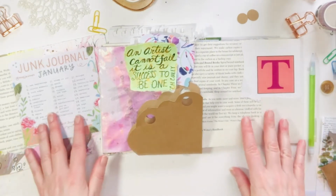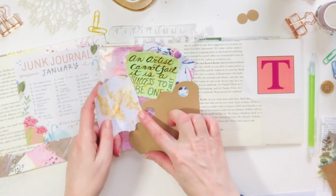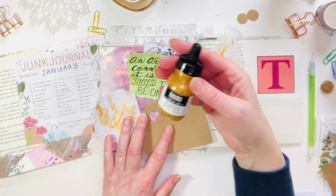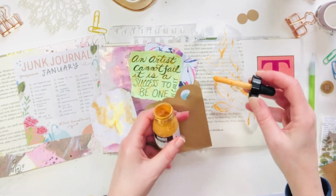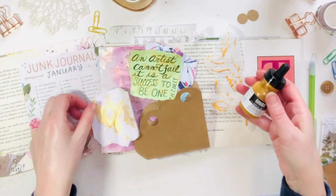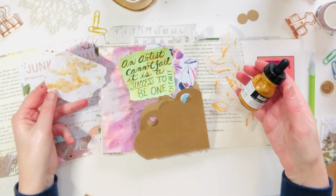I wrote that out on a piece of scrap paper, and then I decided to sort of zhuzh it or splatter it up with a bit of acrylic gold ink. I actually saw Meg doing this in her mark making. She was using some of the different inks, and I really liked that idea, so I decided to try that.